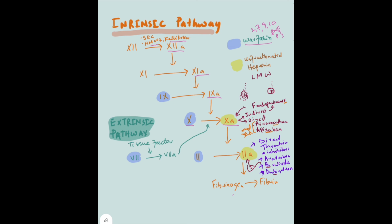Another one is argatroban. The way to remember this as an inhibitor of thrombin is that you can just pronounce it as argatroban, so you just put an M in there, and that is how you make it easier for yourself to memorize these names and remember them. So this was a quick discussion about the coagulation pathways, and I hope it was helpful.